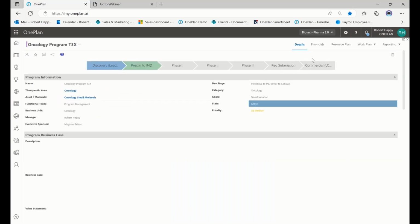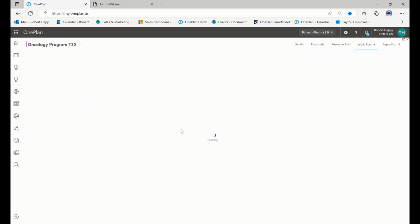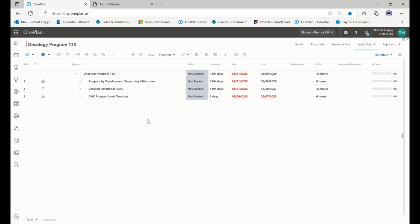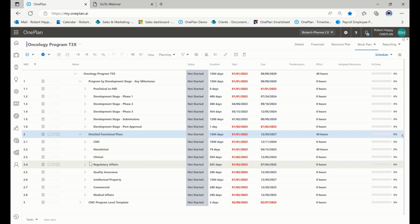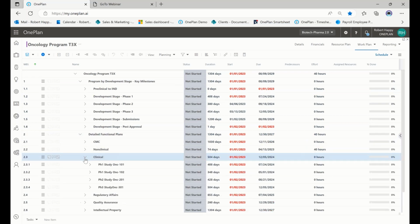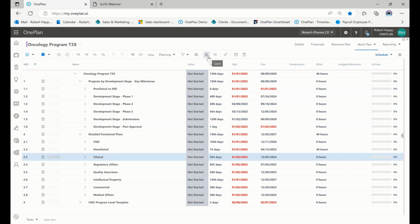You can look at the details of a program, and then we have our timeline over here. We can look at your schedule. And in this case, you're going to see that we've got this hybrid where you have, hey, these are all my development stages. These are all my clinical plan, like my functional areas, and you can see the details of, say, clinical, and you have all your studies in here. Again, you can light this up in a Gantt chart view if you want, just by clicking on Gantt. You can filter out whatever you need to. So you've got all the power and flexibility to do those kinds of things.